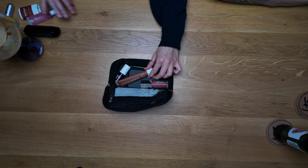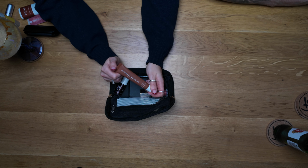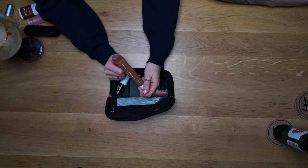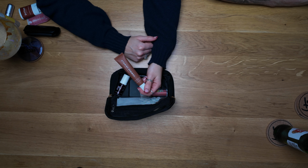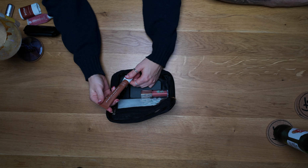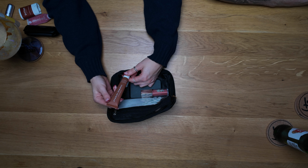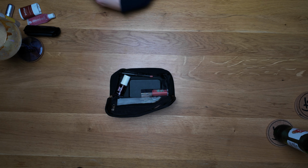Then we have a bit of a fun one. So this is Summer Fridays. And if you ask me, yes, they're nice, but they are very, very overpriced. I think this is like a £22 lip balm. Wow. Yeah, so they're just nice and it smells delicious. This is the iced coffee scent. I won't say flavour because you don't eat it.